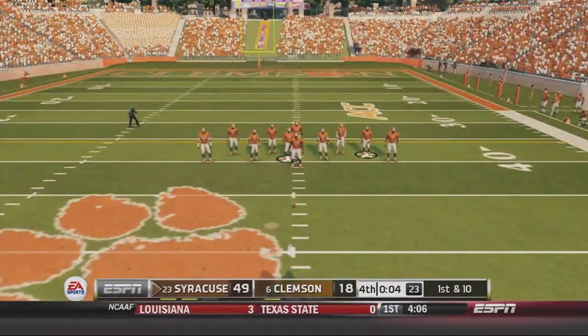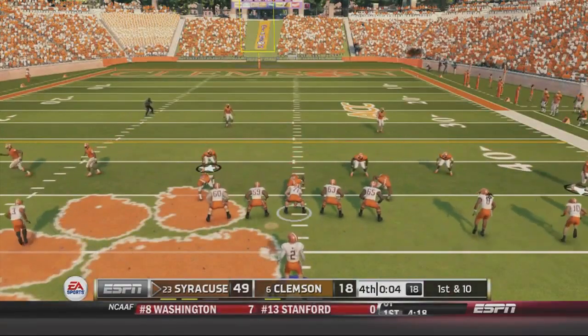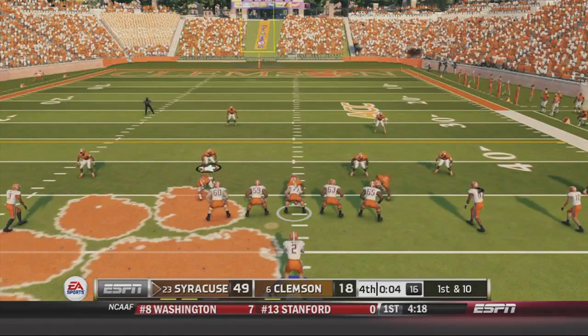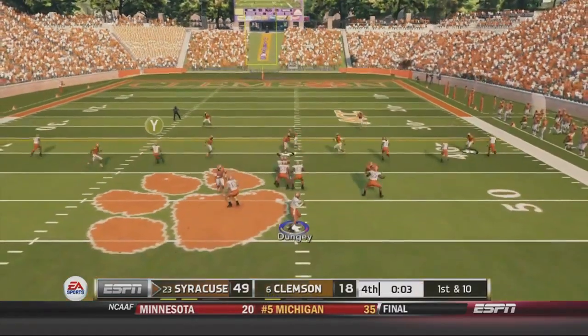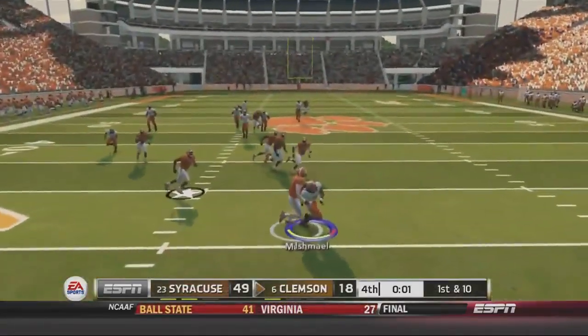The offense will come out again hoping to have similar results as their last drive. I expect them to run the ball, kill the clock, and put this one in the books. Blue 14! Blue 14! Tries to fit it in there, and it'll be intercepted.